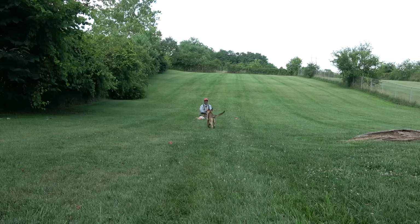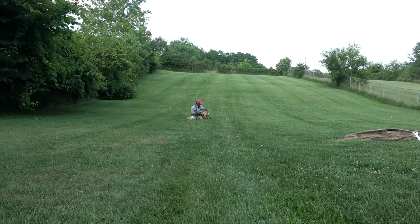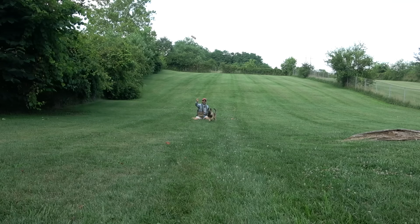Oh, these Malinois like to fetch quite a bit. What's hard with these Malinois is you get them to where they'll fetch when they want to tug, because they get so crazy that you have to try to teach them the difference between a fetching item and a tugging item.